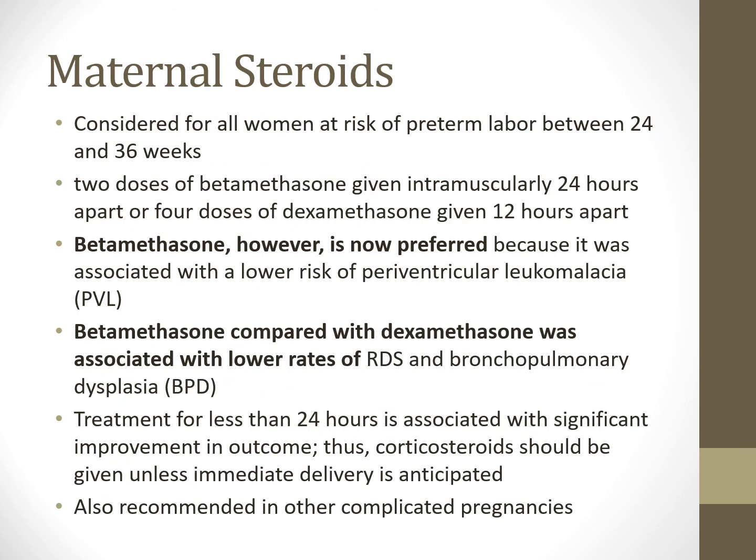So maternal steroids, if they're looking at a labor between 24 and 36 weeks, it is indicated. Hopefully 2 doses are given. It's an IM shot in the glute. They're hopefully at least 24 hours apart. They can give them as soon as a Q shift at 12 hours apart. Beta is preferred, but they can do dexamethasone as well.